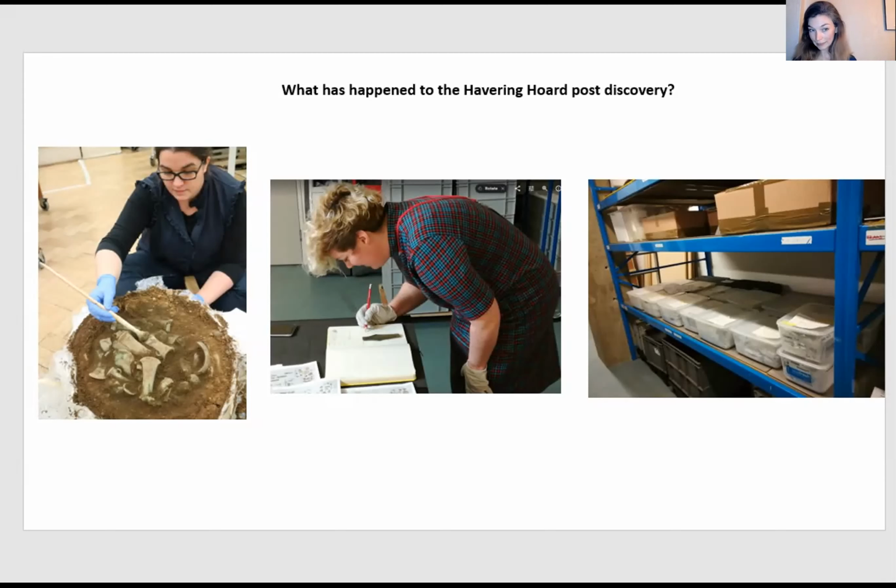She micro-excavated them, being able to take note of the exact order in which the objects were buried within the hoard, the orientation of them, and also she was on the lookout for any of the organic remains, such as a wooden box, a fabric, or a leather bag that may have held the hoards.